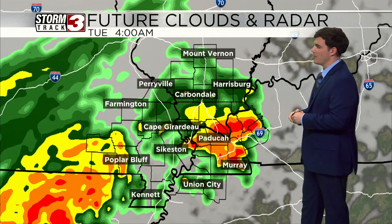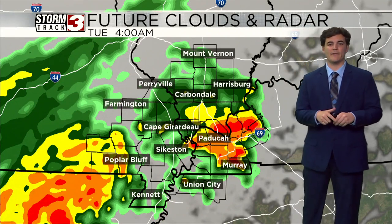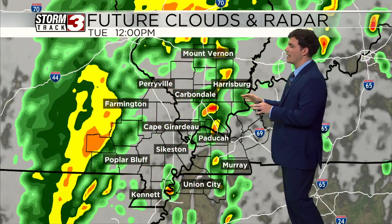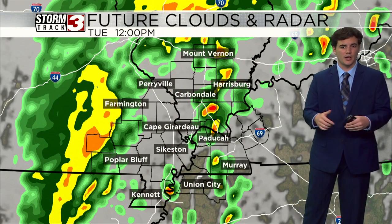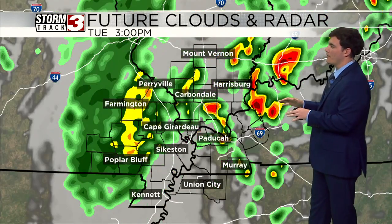As that pushes into the area Tuesday morning, we'll see waves of rain potentially across the area, some of which will be heavy at times. This will continue throughout the morning hours on Tuesday. Again, we'll have gusty winds as well. Of course, this will weaken by the time it gets to us, but still 30-mile-per-hour gusts certainly possible in some of these bands of rain. That'll be on and off throughout the day.